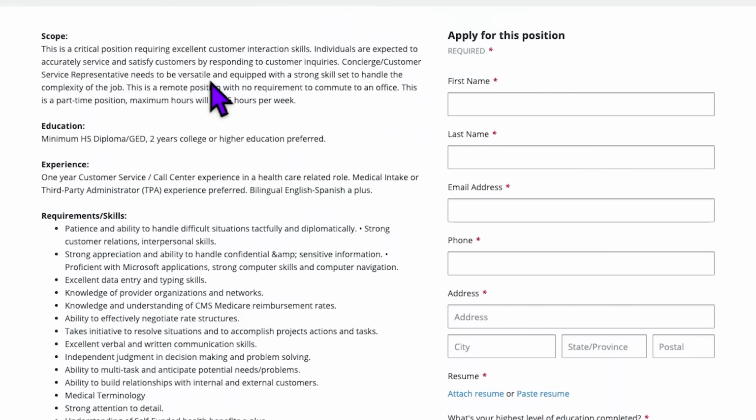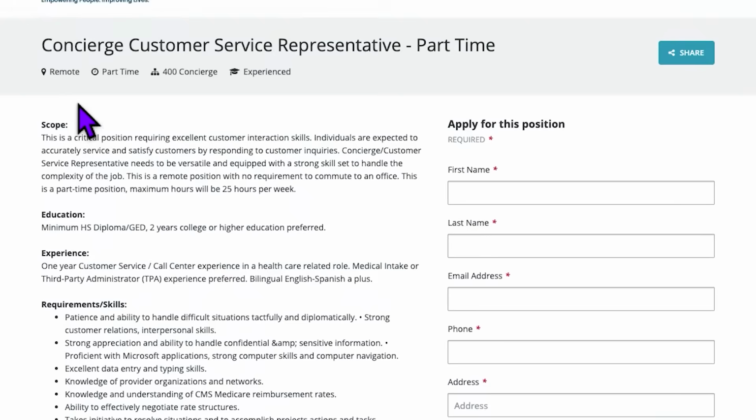So what you're going to be doing in this role is, it says that this is a critical position requiring excellent customer interaction skills. You're expected to accurately service and satisfy customers by responding to customer inquiries. Concierge customer service representatives need to be versatile and equipped with a strong skill set to handle the complexity of the job. So you're just going to be doing your basic customer service for a healthcare related role.